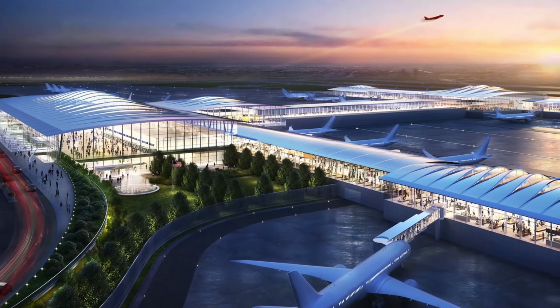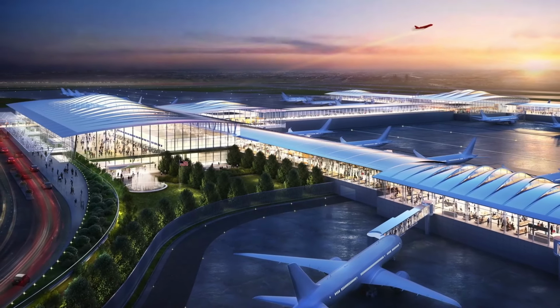Now, this has been a bit of a transition for the locals here who are still getting used to our new airport that was just completed in 2023. However, it's light years ahead of what our previous airport had to offer. Which brings us to my favorite hack of all, which revolves around food.